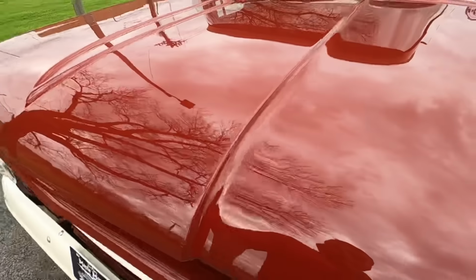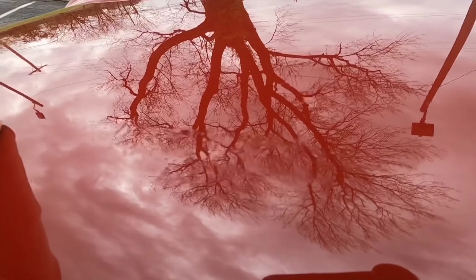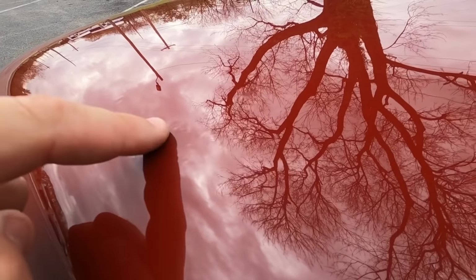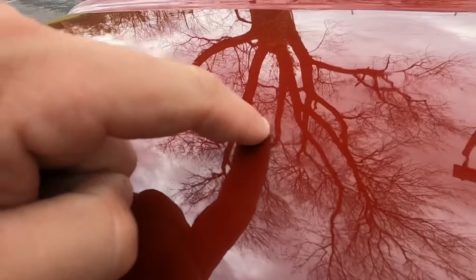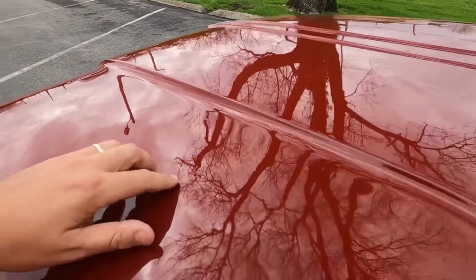Looks like a spot here, bubble popping up. You got some imperfections on this side too. See that on the hood, comes up to here. Some over here too.